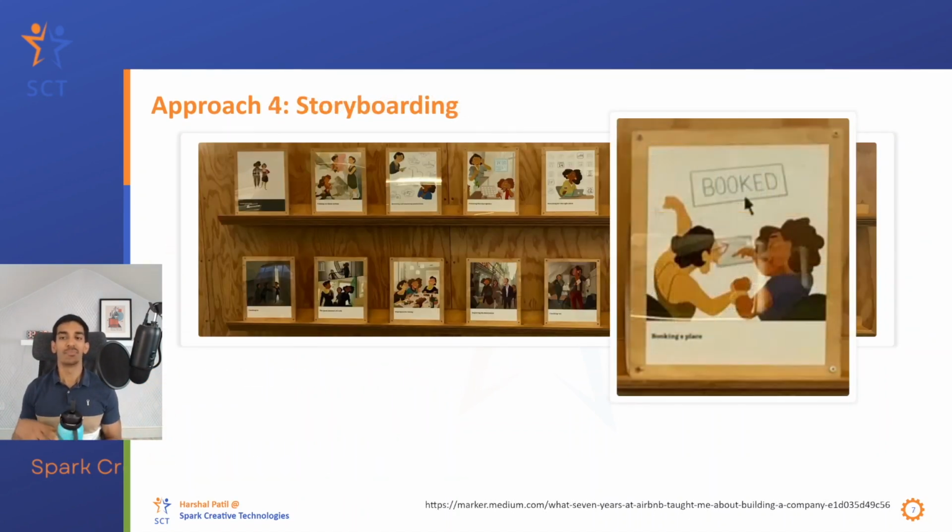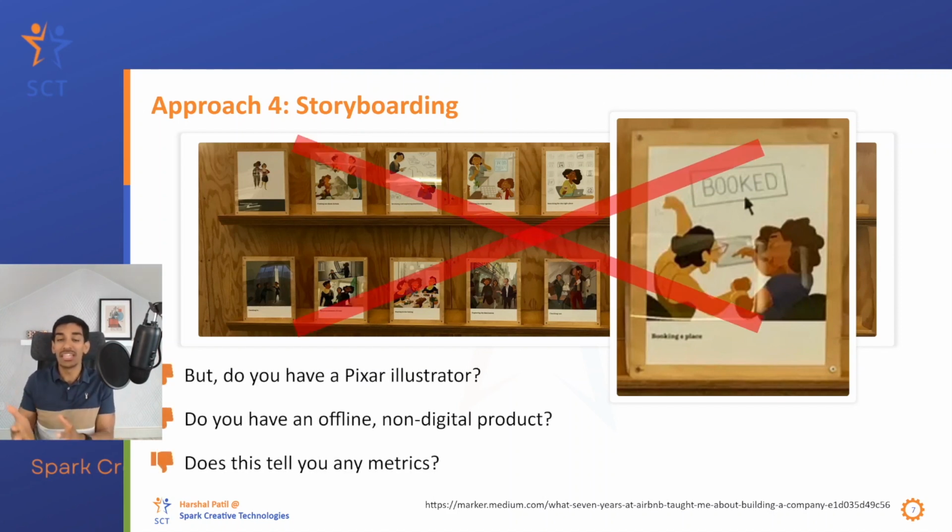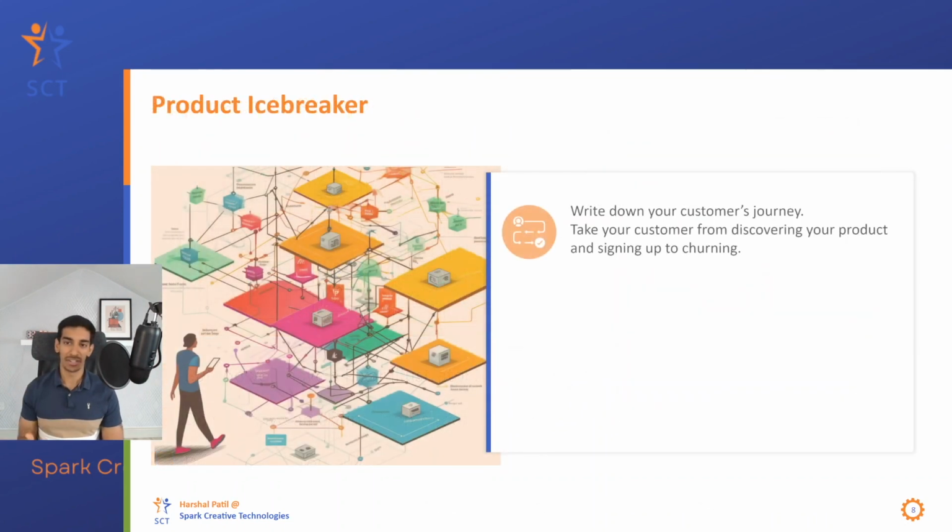Now let's take the fourth example, storyboarding. Storyboarding is used by Airbnb. Sorry, it's also used by Disney to visualize the story or the journey of your customer. And this is great to have visual tools to share with your stakeholders. Airbnb, in fact, hired a Pixar illustrator to build the storyboard in their office in San Francisco. But do you have a Pixar quality illustrator with you to build such storyboards? And do you have some kind of offline or physical product that you can use to visualize this? Also, this doesn't tell metrics.